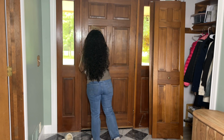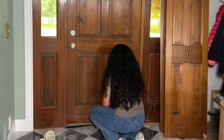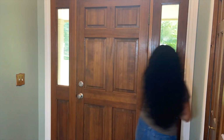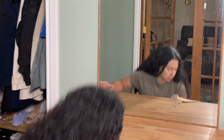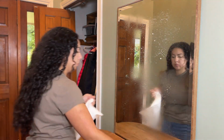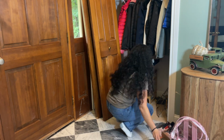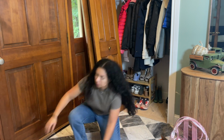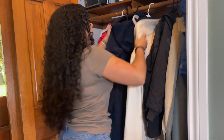So first things first, I started by wiping down all the surfaces. I'm using a wet and a dry microfiber rag, plain old multi-purpose spray, and window cleaner. I recently bought this media console entry table and it looks a lot like an Our House table that I had my eyes on, but they wanted thousands of dollars and I'm so glad that I found something similar at HomeGoods for literally a fraction of the price.